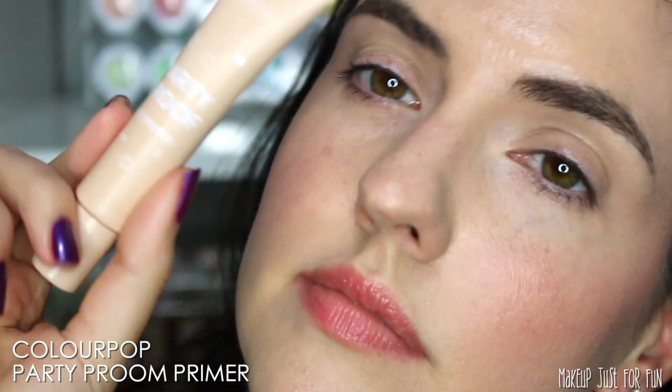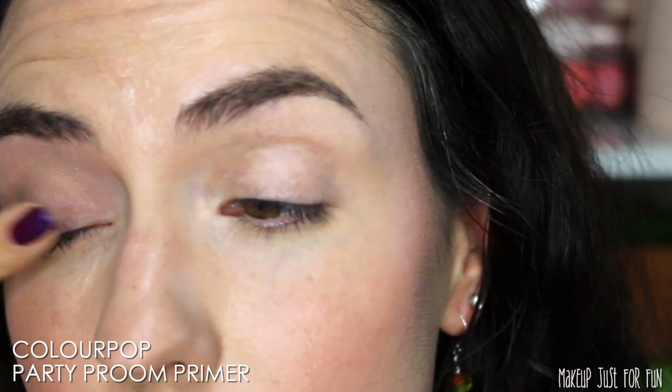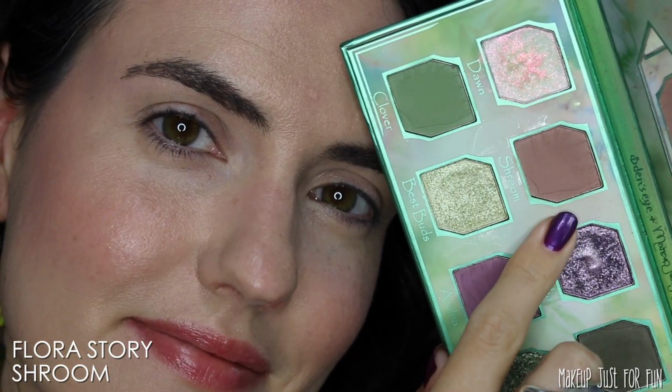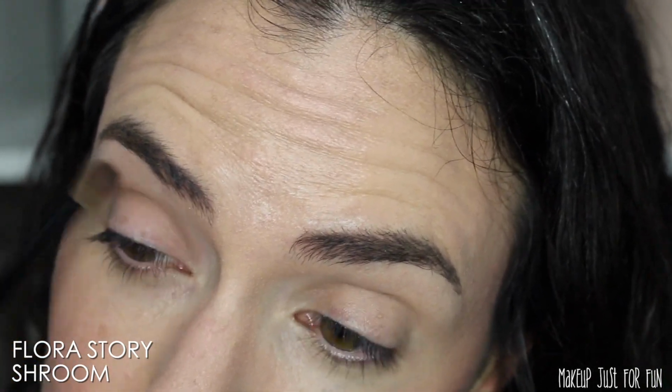This 3-product combo gives me a really glowy, flushed looking cheek, but it's not too over the top or too dramatic because I do want to have a nice bright, bold eyeshadow look. So first I'm priming my eyes with the ColourPop Party Proof Primer, and then I'm going to start adding some shadows from my Flora Story palette collaboration with ODEN'S.